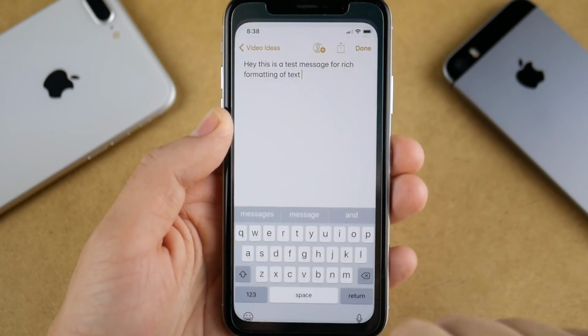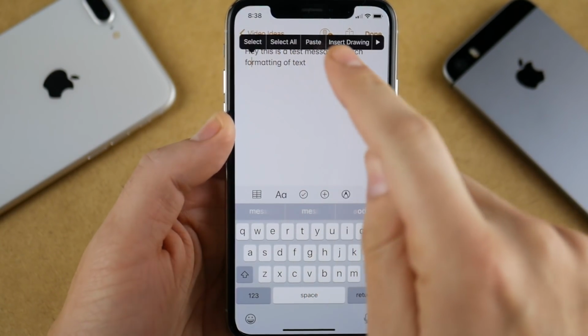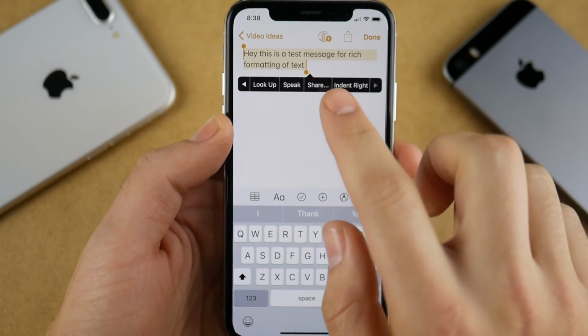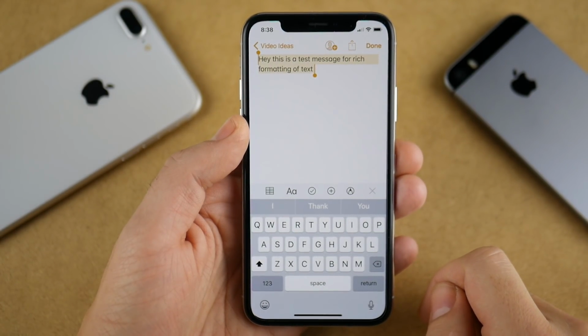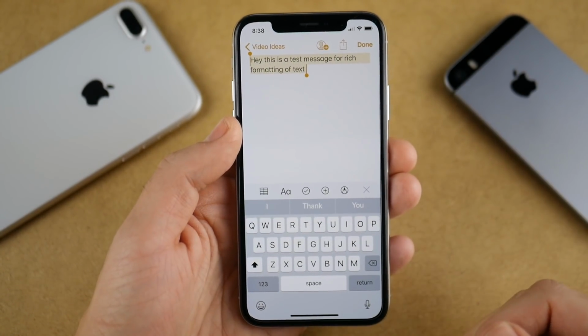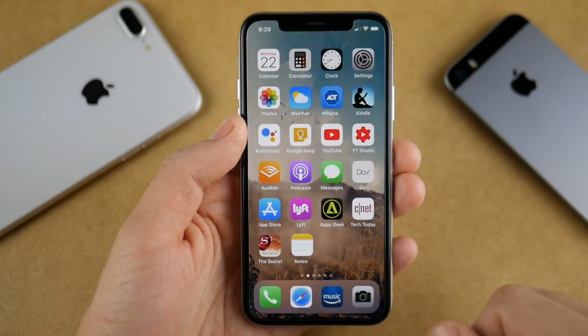Now, let's go into notes here, and I did a test message right here to show you what this does. So we're going to select all here, and then we're going to go over just a little bit to where it says speak. Now, when we hit speak, so you can see there is a test message for rich formatting of text. Now you've seen right there that it spoke right to me just by clicking that.